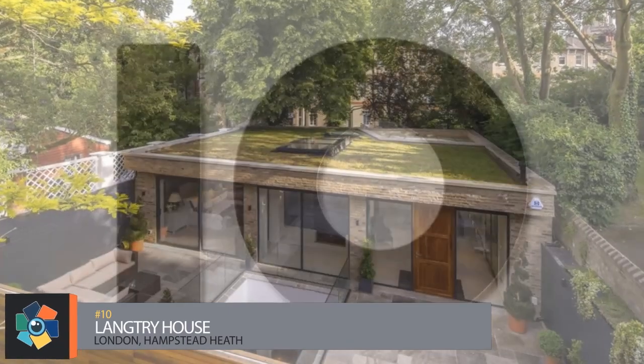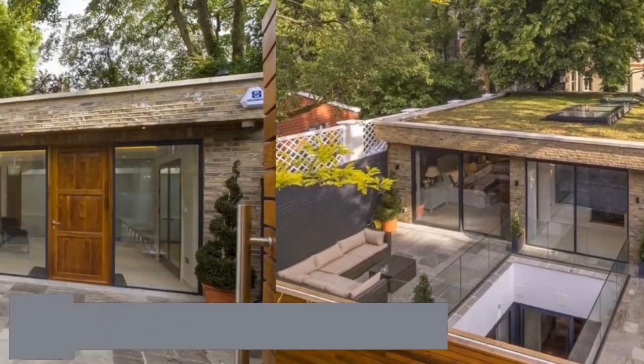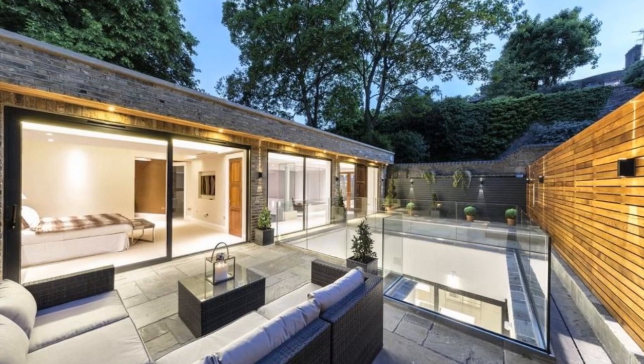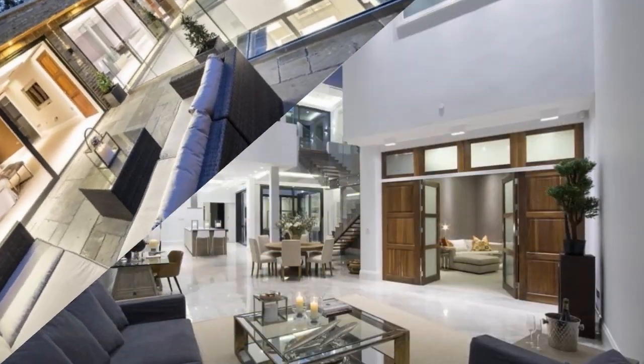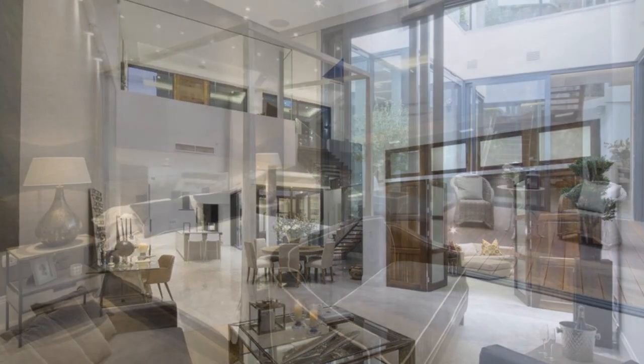Number 10. The designers of this house had to get creative due to a rule limiting the height of the house. From the street, all the outside world sees is a house that looks to only be 8 feet above the ground, but upon entering you see that the majority of the house is below ground. The open plan boasts 3,451 square feet of living space over 2 floors with a 25-foot ceiling in the main area.